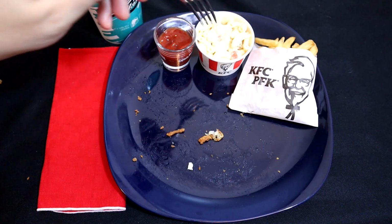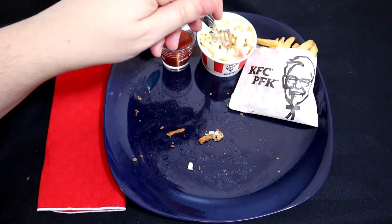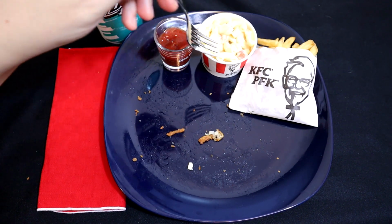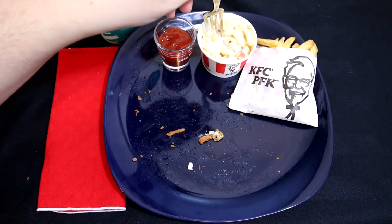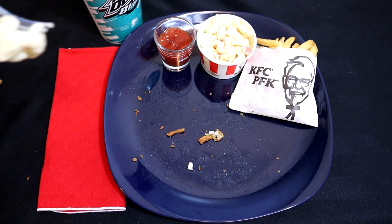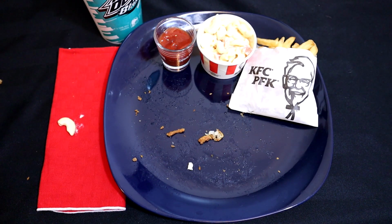So many memories just came back to me right now. That's some goopy goodness. Grade A goopy goodness. Oops. Luckily I put a napkin there.